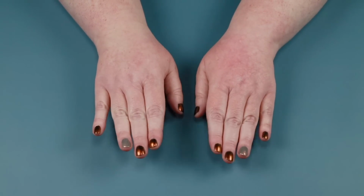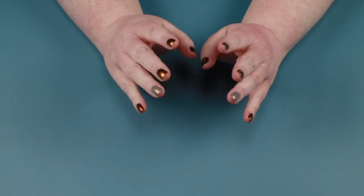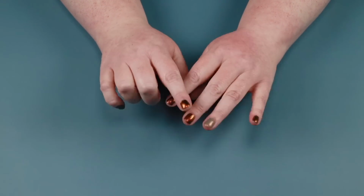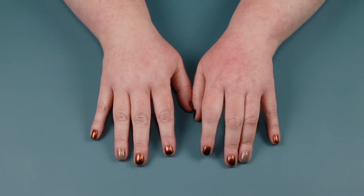All right. So in today's video, I'm going to be decluttering some foundations, concealers, and powders. This is the big old Complexion Bonanza decluttering thing. Working title. Okay. Let's start with the foundations.